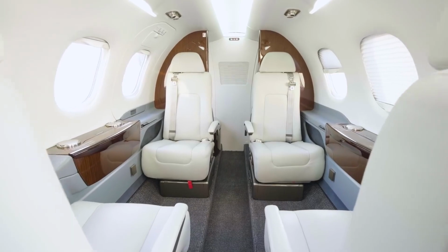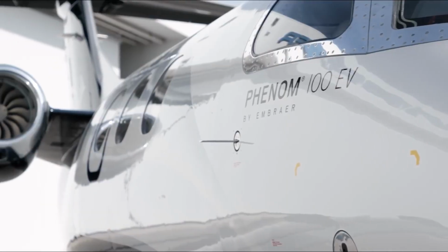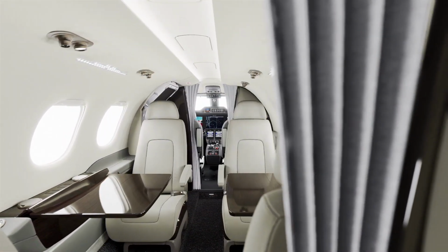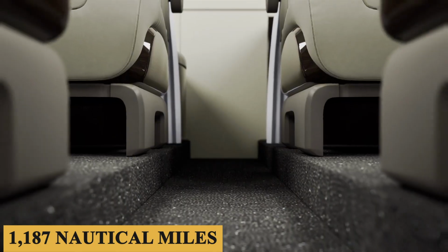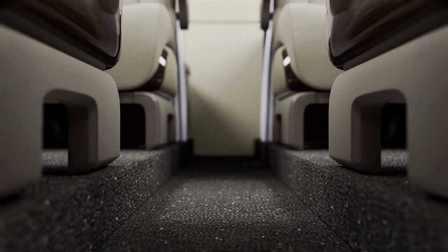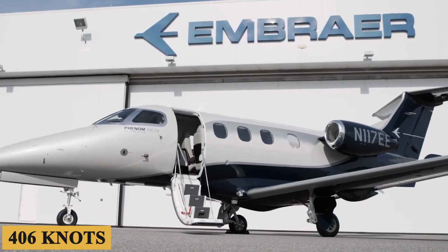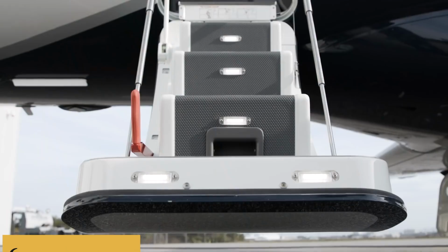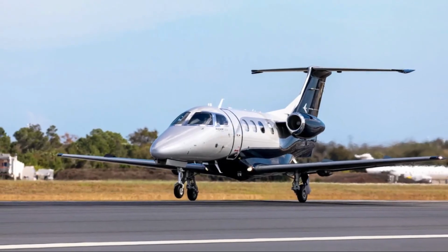Although the smallest of the Embraer business jets, the 100EV has a big iron presence and capabilities, including a range of 1,187 nautical miles, a high-speed cruise of 406 knots, and a maximum capacity of 6 passengers. And last but not least, it's single-pilot certified.